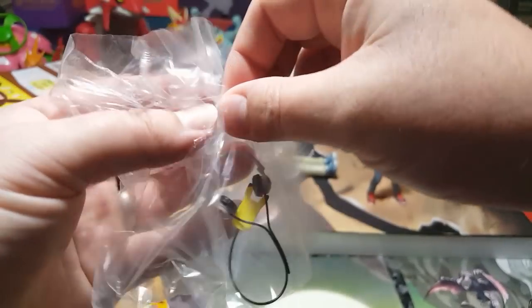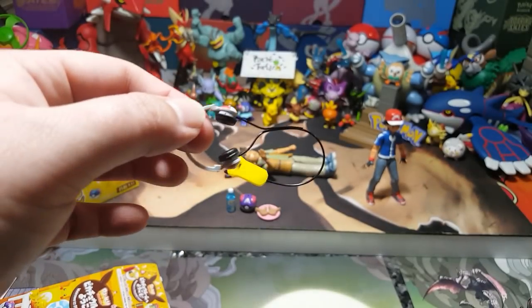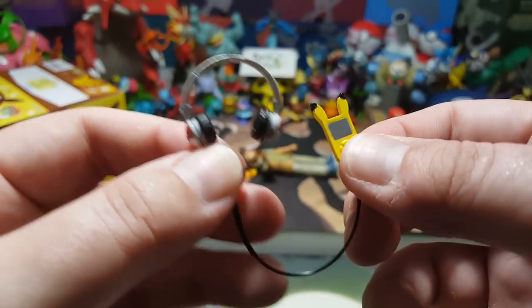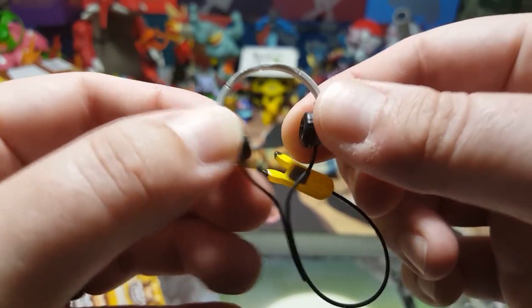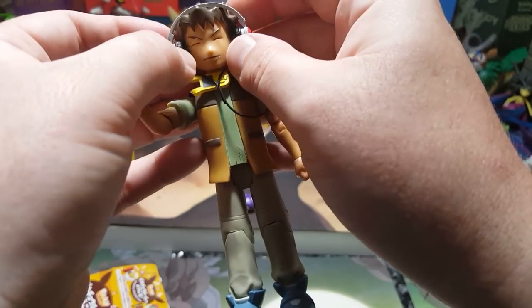Oh, this is super cool. You see what it is? Oh, this is super cool. Look what it is. It's like a little iPod. It's a Pikachu pod. A Pika pod. And little Pokeball headphones. Tell me this will fit on Brock's big head, will it? Or Ash's. Will it? It does.